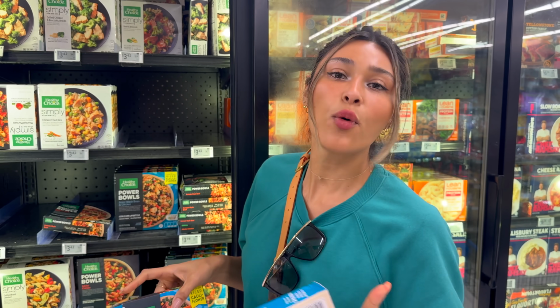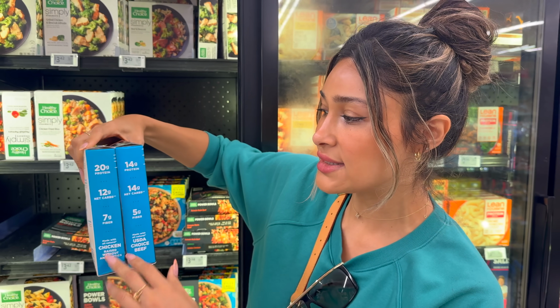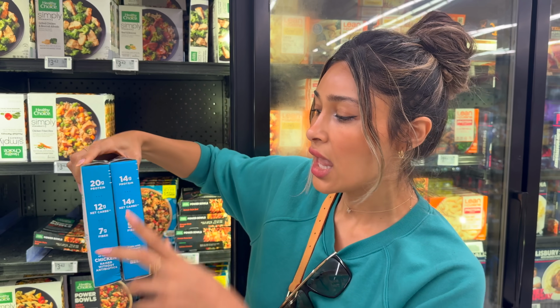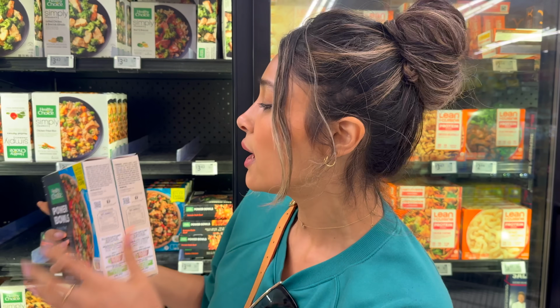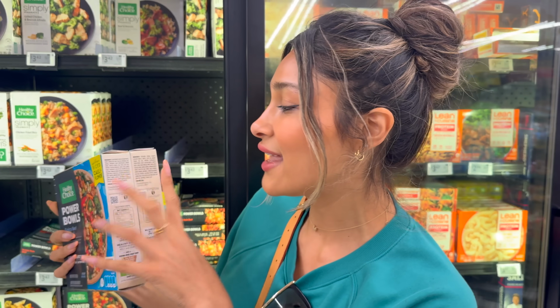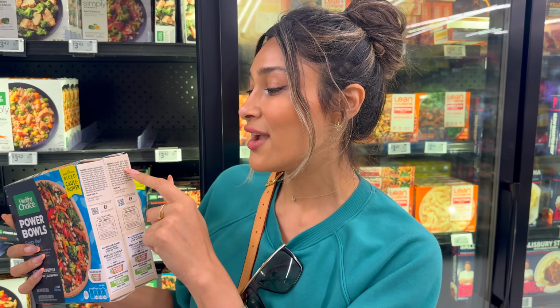See, this is why now that we're becoming more aware of these inflammatory oils, companies are starting to pay attention. They're listening. Okay, one thing I like, everything's listed here. This is definitely low carb. They do have some items that are even lower, which would be more keto, but this is still obviously low carb. But what I love is that they are no longer using canola oil. They're no longer using soybean oil. They are now using olive oil. That makes me so happy, and I know that they're actually listening.